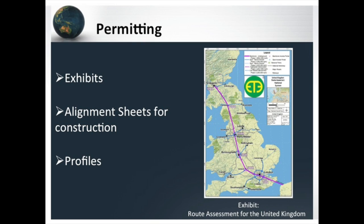Alignment sheets for construction, so once we start building, the initial exhibit will go to the BLM application. Once it starts to be built, we'll have to send alignment sheets to update them on the status of how everything is going, and elevation profiles. So we'll be able to see exactly what the system is going to look like from an elevation standpoint.